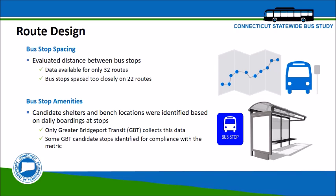We also looked at bus stop amenities. The Bus Stop Amenities Guideline was used to prioritize bus stops for installation of benches and shelters. This analysis could be done only for the Greater Bridgeport Transit Service because the other transit operators do not collect passenger boarding information at the bus stop level. Greater Bridgeport Transit bus stop candidates for shelters and benches were identified based upon the evaluation, and Greater Bridgeport Transit should check to see if those locations meet the guideline.